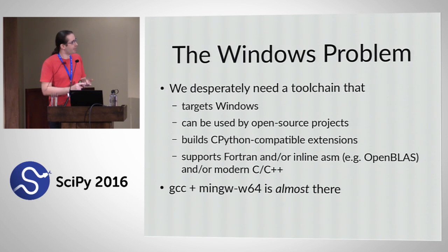We need a tool chain that targets Windows and that we can use, so it doesn't have weird licensing restrictions on the built code, like say the Intel C compiler does. It needs to work with CPython, which means it has to work with this wide range of different versions of MSVC, which is this whole pile of mess. And the reason we can't just use MSVC is we need things like Fortran and inline assembler and modern C++. So how can we solve this problem?